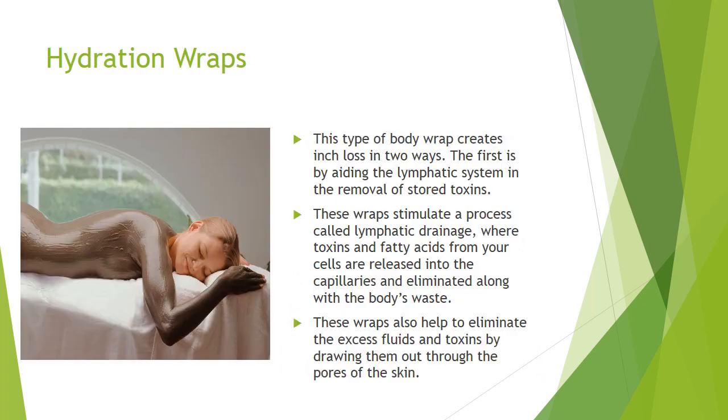The next type is the hydration wraps. This type of body wrap creates inch loss in two ways. The first is by aiding the lymphatic system in its removal of stored toxins. These wraps stimulate a process called lymphatic drainage, where toxins and fatty acids from your cells are released into the capillaries and eliminated along the body's waste.